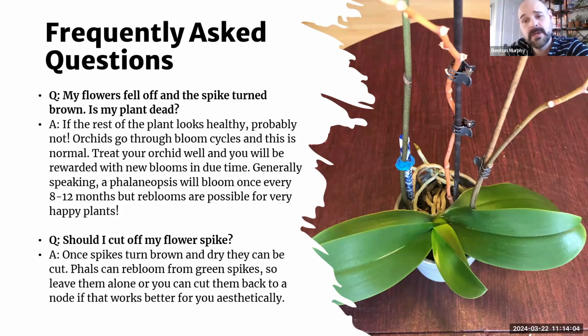Your Phalaenopsis orchid should rebloom once every 8 to 12 months, although reblooming is possible. So the secondary question is here, when do I cut off my flower spike? Basically, if it's green, you should leave it on because there's a possibility that it'll grow another little side branch and give you some more blossoms.